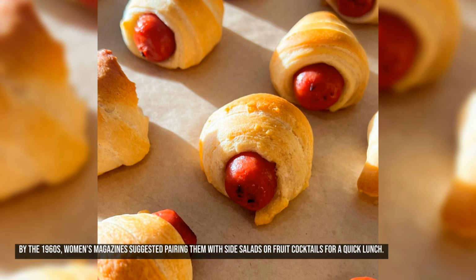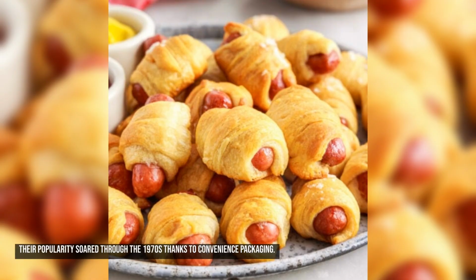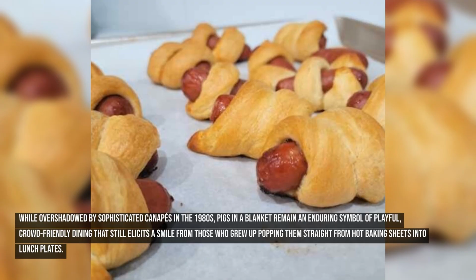By the 1960s, women's magazines suggested pairing them with side salads or fruit cocktails for a quick lunch. Their popularity soared through the 1970s thanks to convenience packaging. While overshadowed by sophisticated canapés in the 1980s, pigs in a blanket remain an enduring symbol of playful, crowd-friendly dining that still elicits a smile from those who grew up popping them straight from hot baking sheets into lunch plates.